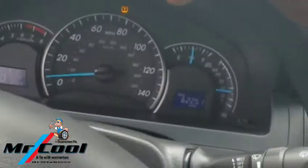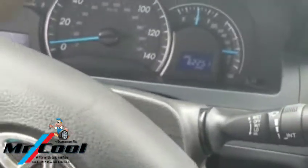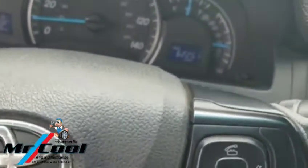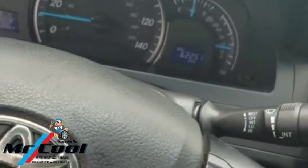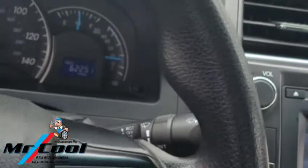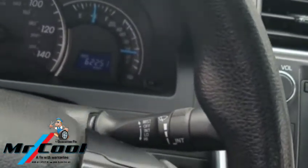I'm making a test drive here on a Toyota Camry 2015 model. I fixed a lot of work for this very man here. I think this car belongs to Smokebox company. If you like shisha and all those beautiful smoke things related to shisha, I think Smokebox got your back.